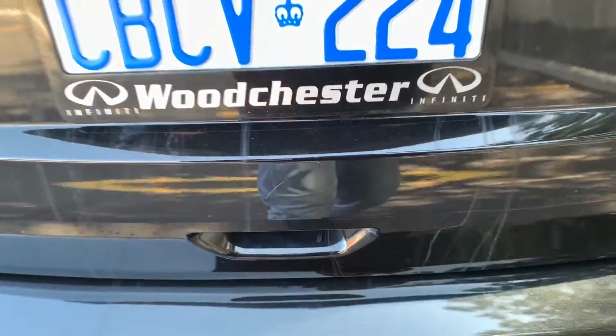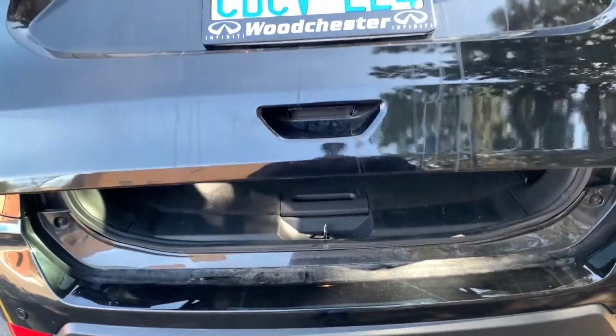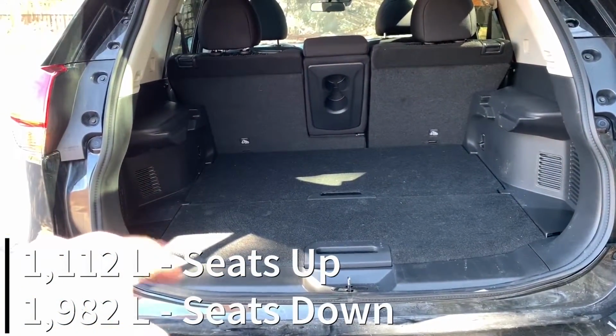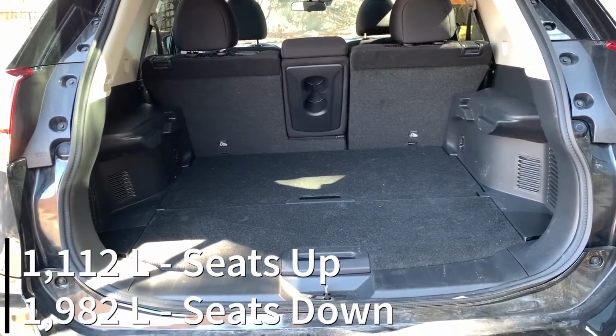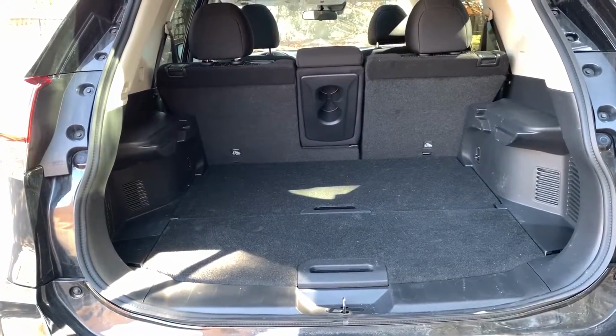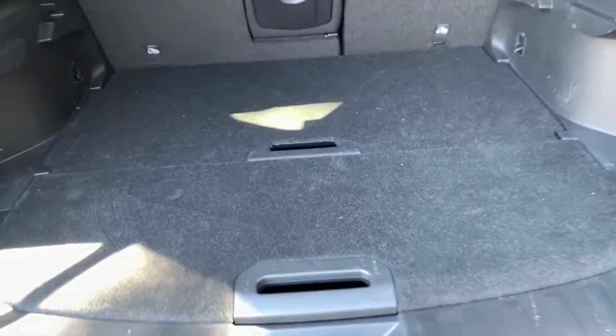Let's open up the trunk, take a quick look. So I will put your cargo figures on the bottom side of the screen. 1,112 is what you're looking at. You push the seats down, 1,982. So Nissan's got this cool divide and hide system.